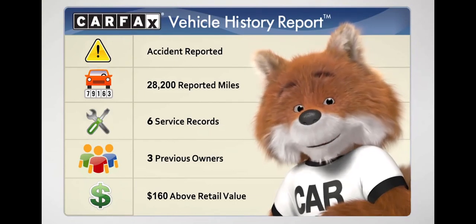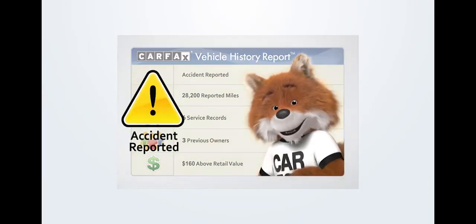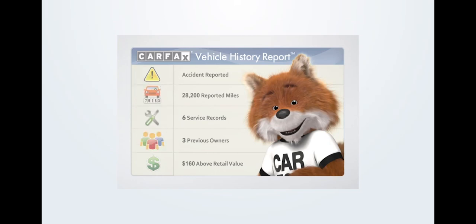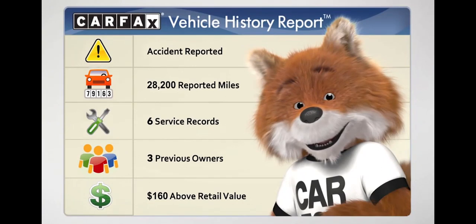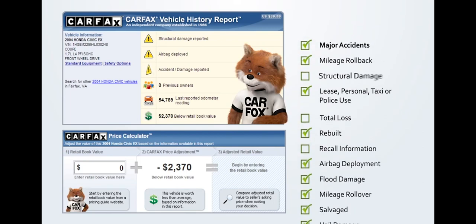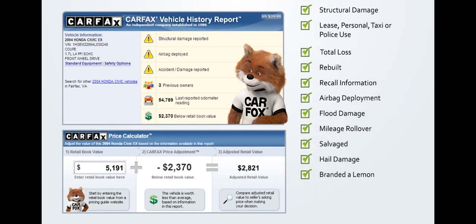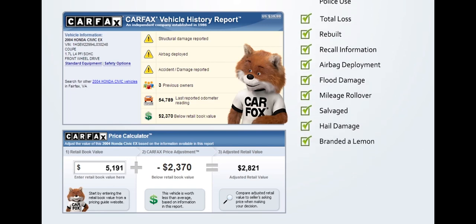Welcome to Carfax. Before you buy a used car, get a Carfax report. See accidents and service reported to Carfax, plus a price based on the car's history. Each year, millions of people just like you use Carfax. Why? Because each Carfax report checks for accidents, damage, title problems, open recalls, and more reported to Carfax to help you avoid costly hidden problems.